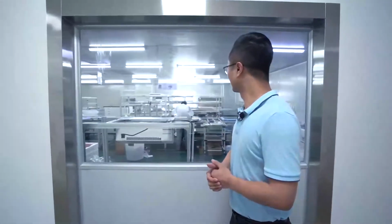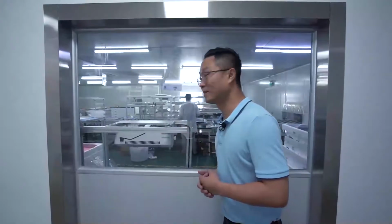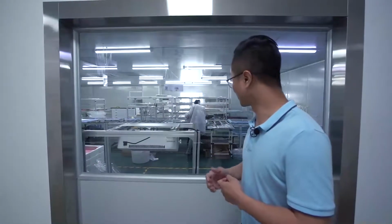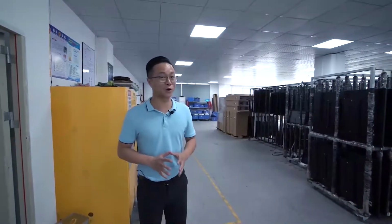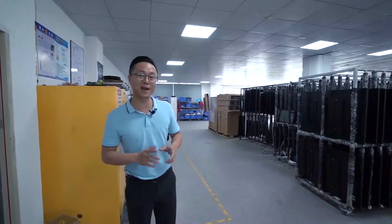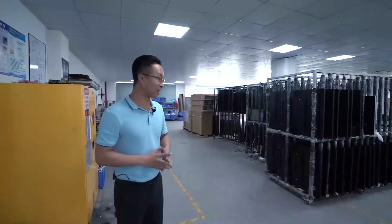Well, we can see all the people working inside. They must wear the uniform and they also have to change their shoes. Okay, this side. This is our assembly workshop. Our assembly workshop is around 5,800 square meters, and we have around 68 trained laborers working here.